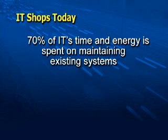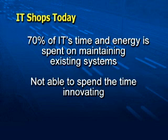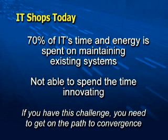I would suggest that they use that project to relook at their people issues and their process issues and redefine, as a test case, how they would manage this convergence that we're all marching toward to reduce complexity in the data center. When I talk to my customers, they tell me that 70% of their time and energy is spent today on just maintaining existing systems. They cannot spend the time to innovate to support the business needs of their customers as it exists today. So from that perspective, if you have that challenge, you need to get on the path to convergence.